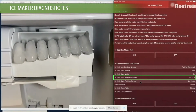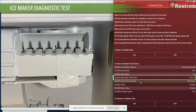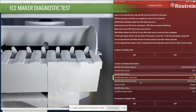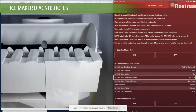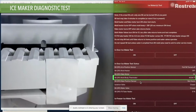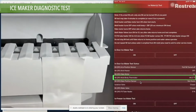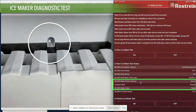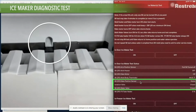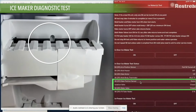And you'll see that the ice is about to be harvested. So the ice was just harvested, and you will see the water valve open and water dispensed into the ice maker mold so that the next cycle of ice can begin to be made. There you go. You see that water entering the mold, and now the valves are off.